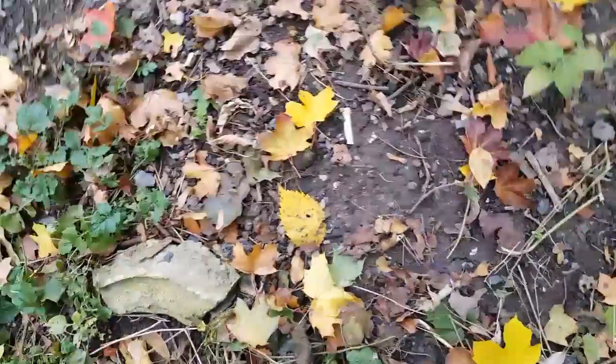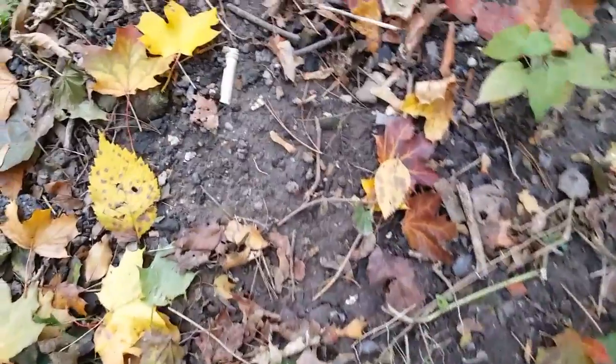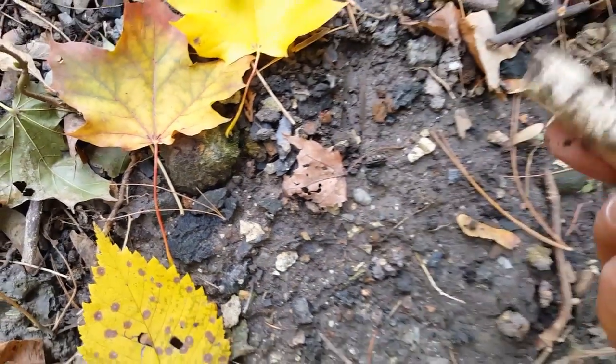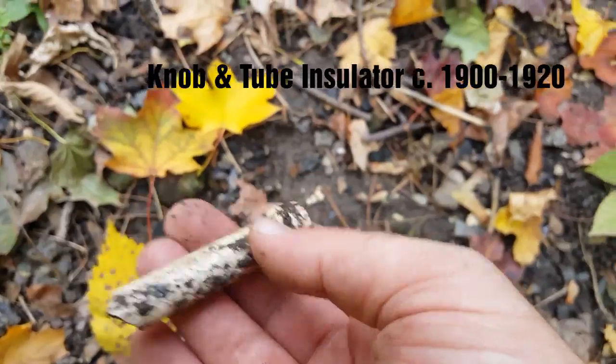I'm at the entrance of the park that I frequently hunt. You can see there's a whole pile of ashes there, and this thing says 1927 on the same level. Found some George the Sixth pennies nearby. What's this? A piece of a clay pipe or something. All right.